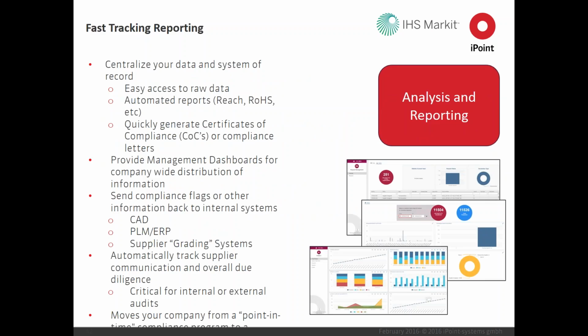And I think lastly, we're going to talk just briefly here, one slide about fast tracking your reporting opportunities. So obviously a system like this allows you to centralize your data in your system of record. So clearly providing one location and easy access for raw data. You automatically want to typically generate reports. You can quickly generate a REACH or a ROS or other type of report out of the system. You may get a lot of requests from customers, and therefore you want to generate quickly a certificate of compliance out of the system. Putting in your chief CEO or CFO or whoever it may be's signature and being able to quickly get a sign-off on a document.